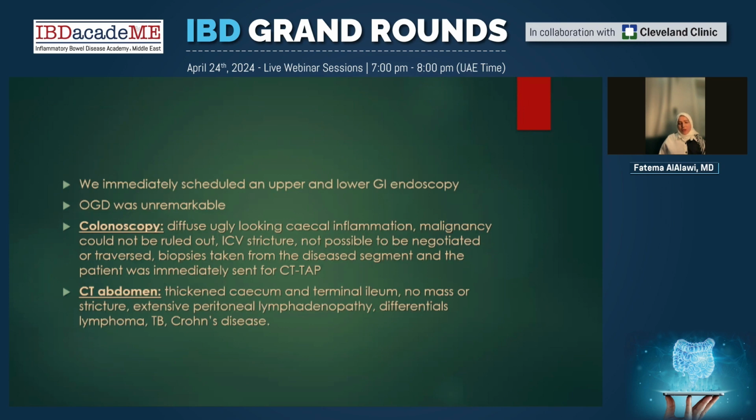So immediately we scheduled an upper and a lower GI endoscopy. The upper was unremarkable as expected, but the lower showed a diffuse, ugly-looking cecal inflammation. Malignancy could not be ruled out then and there. We were faced by an ileocecal valve stricture that was extremely tight, impossible to negotiate in spite of changing scopes. So we just took biopsies from the cecal segment and we sent him for a CT scan.